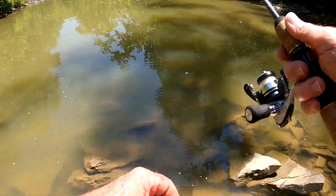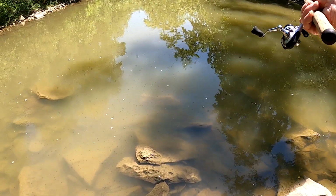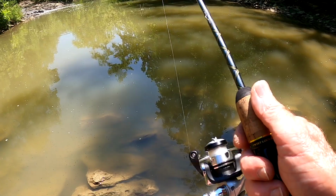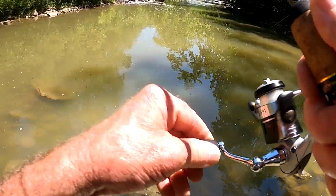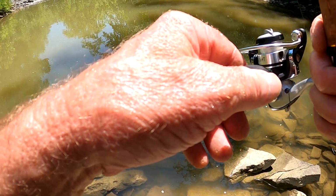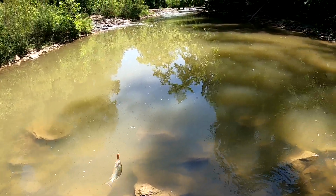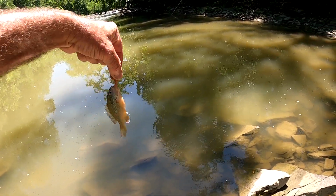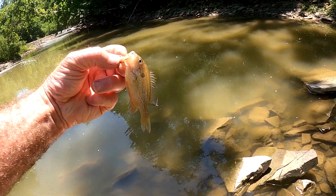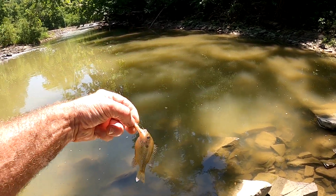Oh, he come up and got it, but he didn't get the hook. Oh, I seen him. Come on. Did you get on it? Nope. Yep, he's on it. He came back and got it. Yeah. Nice little one. What is that? Yeah, I think that's a bluegill for sure.